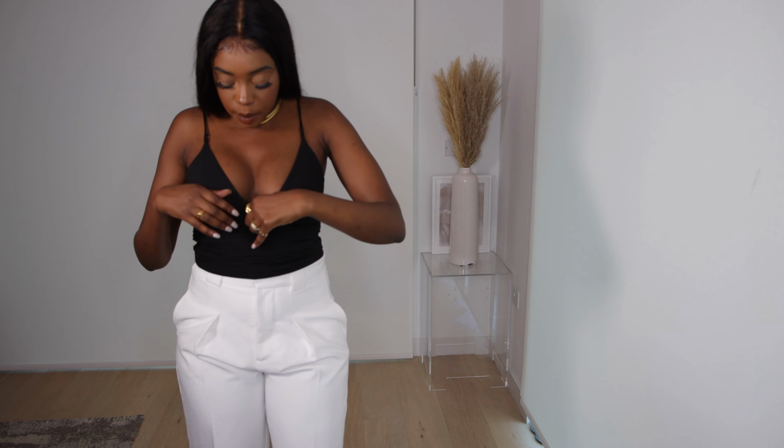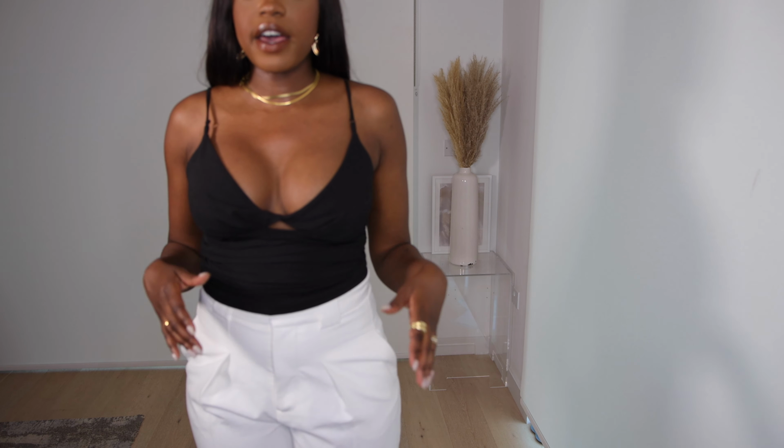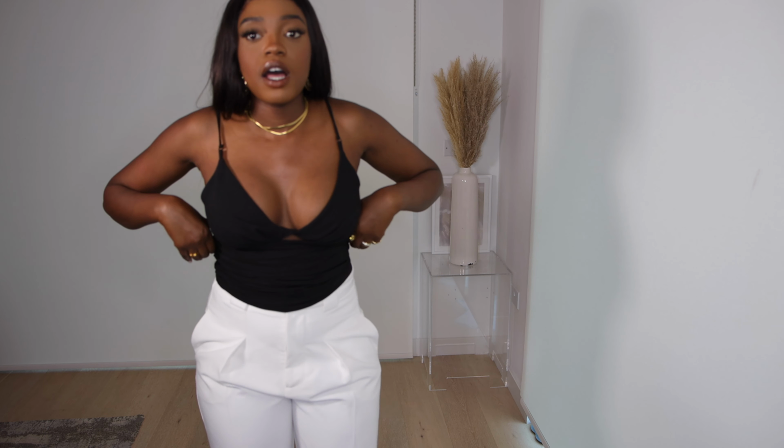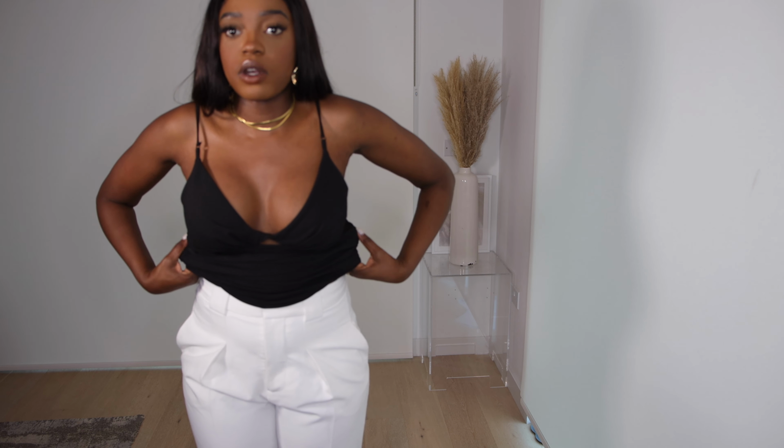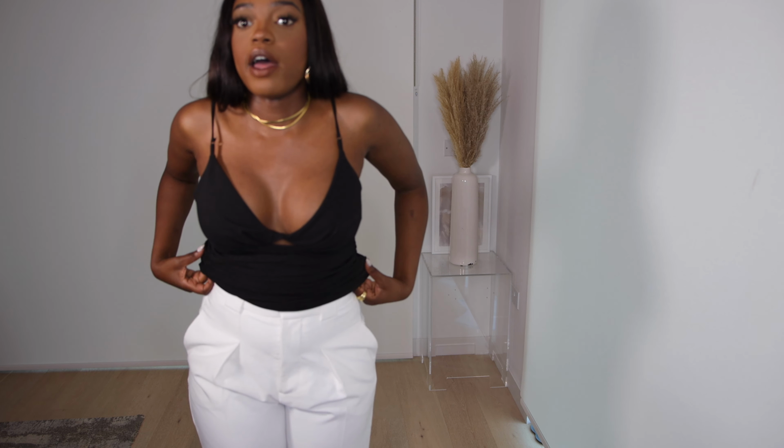So the black top, just a little bit about it. There is some ruching on the bust area, and there's a little cutaway detail right here in the center. It has these adjustable spaghetti straps as well. So, you know, depending on what's going on in this region, you can definitely adjust it. So yeah, for me, I love it. It doesn't have a zip, but it is pretty stretchy. I picked this one up in a small, and there is quite a lot of give in it. So yeah, definitely just go true to size if you pick this number up.